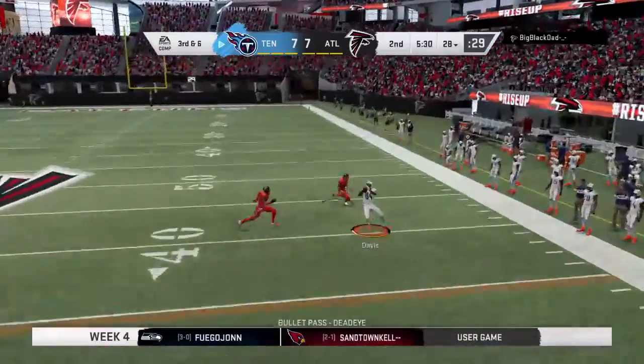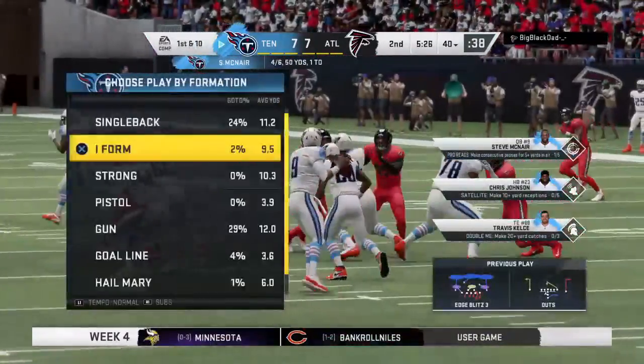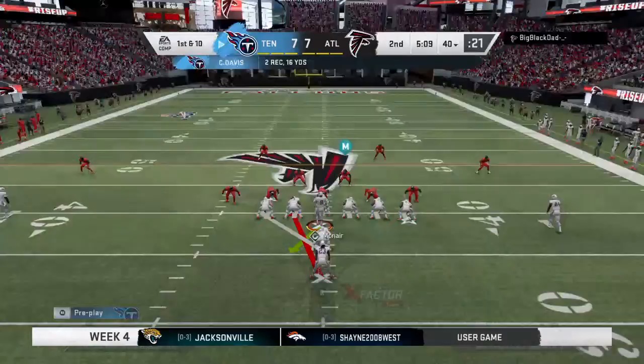He'll look to throw. And he's got a man, Corey Davis. Complete to Corey Davis. A gain of 12. First down, Tennessee.